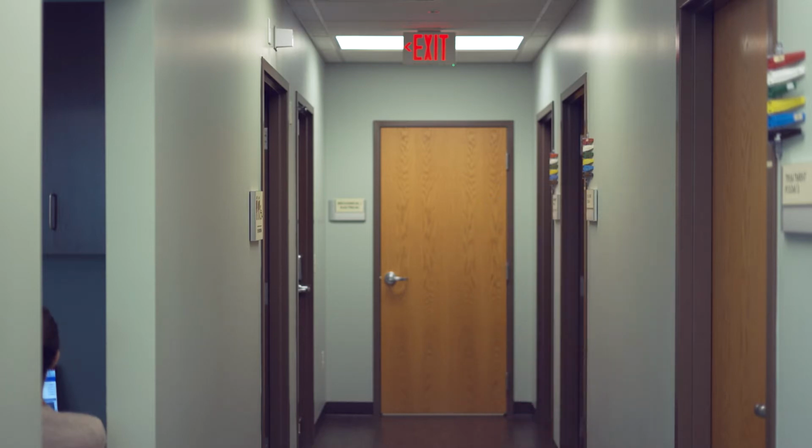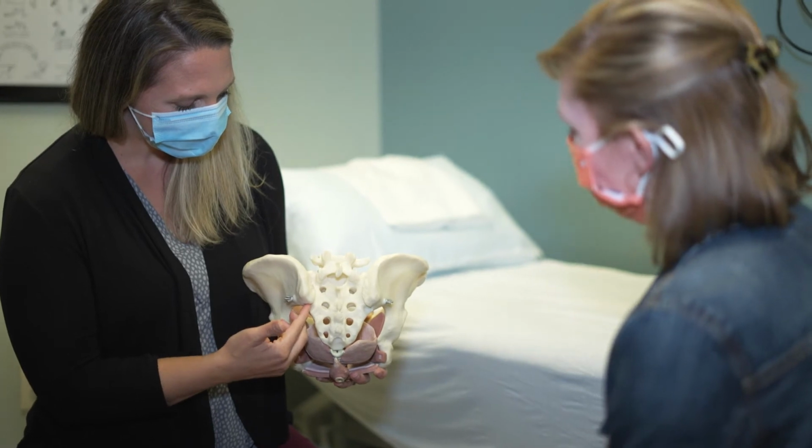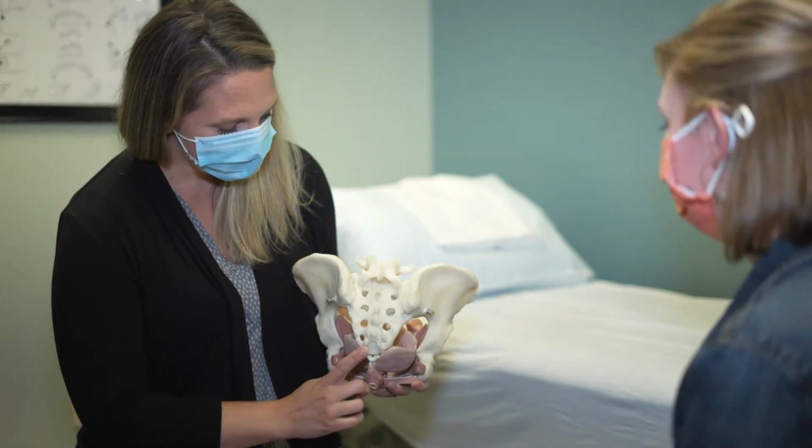So basically, if we're not emptying well or regularly, then we get an increase in pressure in our abdomen, and increasing pressure in our abdomen can affect more than just the bowel. So it affects our bladder. You can have more leakage, more urgency just from that pressure. You can have pain in your abdomen and also pain in your lower back. A decent number of people with lower back pain also have constipation.